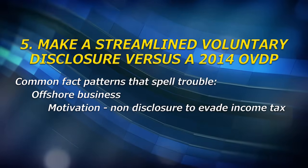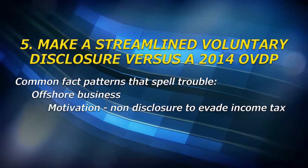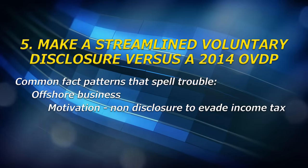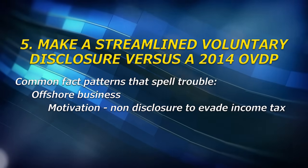But worldwide income is reportable when you have a green card, no matter where in the world you earn it. If you haven't reported the profits off an offshore business and you haven't done the FBAR filing, that could look like a motivation to commit income tax evasion, so you didn't file the FBAR. Both are criminal acts.